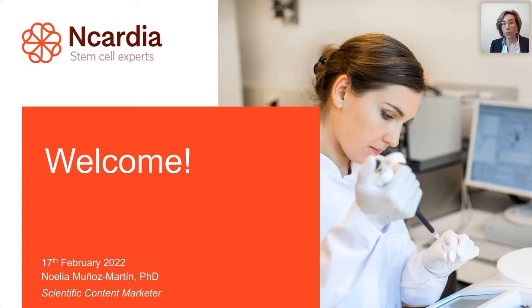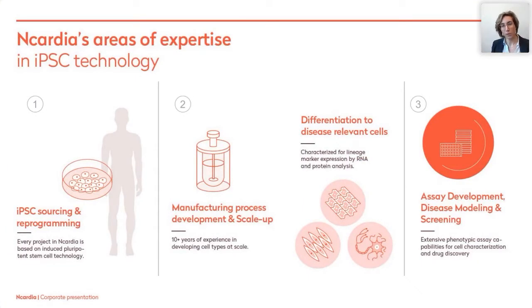So before we go with the science today, I will make a brief introduction about Encardia for those of you that still don't know us. Encardia has a great expertise in the use of human-induced pluripotent stem cells, and we offer different solutions and services to apply this technology into drug discovery. We go from iPS sourcing and reprogramming to cell manufacturing and differentiation of these cells into many different functional cell types. And the manufacturing process can be performed at the scale needed, also larger scale. And we also offer services for assay development, disease modeling, and screening.